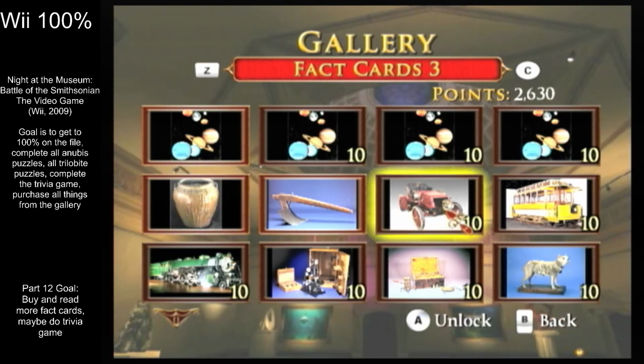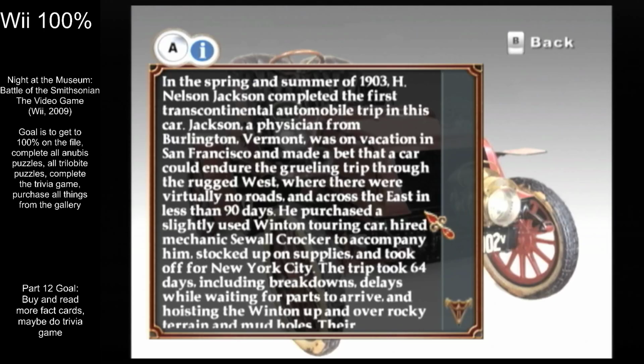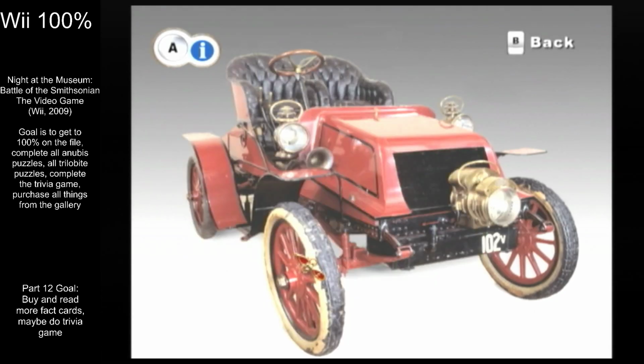Okay. Look at that thing. This is the fucking just have like armchairs.